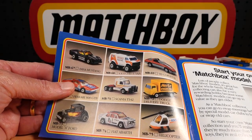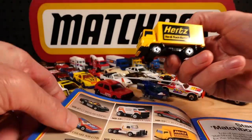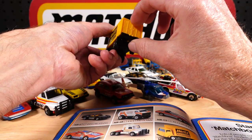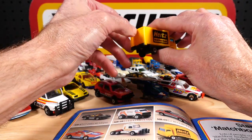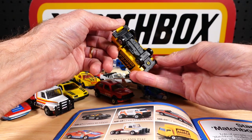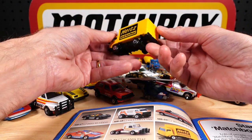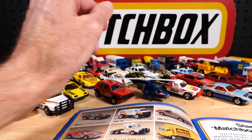Hang in there. Dodge delivery truck, number 72. This one, the Hertz van and truck rental on the side. Plastic box. Do we need to see the nothingness? You know there's nothing in there. I promise there's nothing in there. Plastic chassis. But there's enough metal on here to give it a bit of weight, but it's okay.